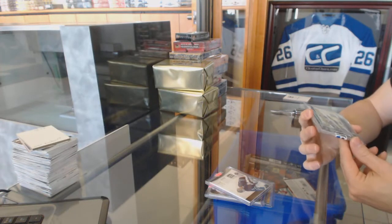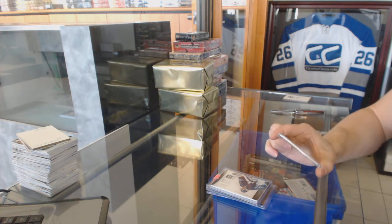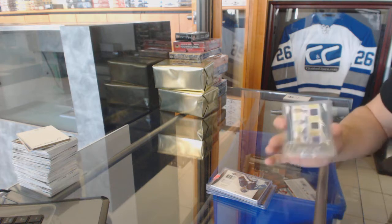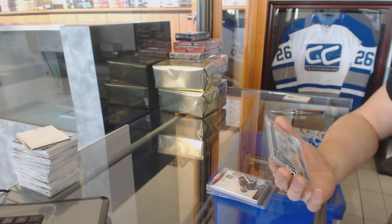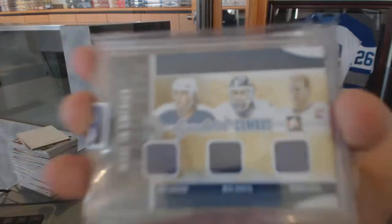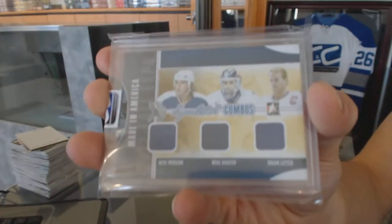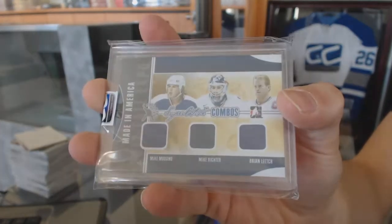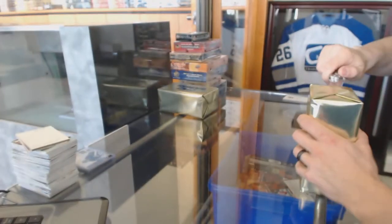And we've got an In the Game Superlative Combos Silver version, numbered 5 of 9, which would be random between the Stars, Rangers, and Rangers. Mike Modano, Mike Richter, and Brian Leetch. Superlative combos, triple jersey, 5 of 9. Modano, Richter, Leetch. All right, gold box number 2.